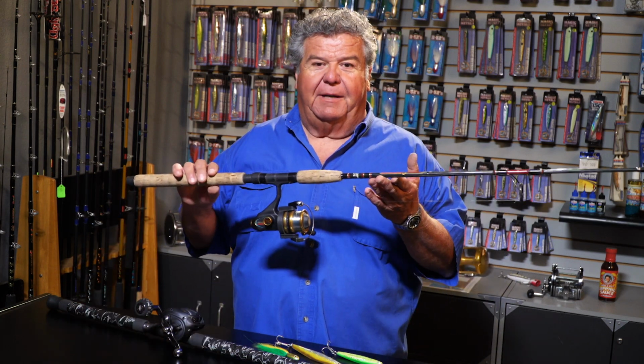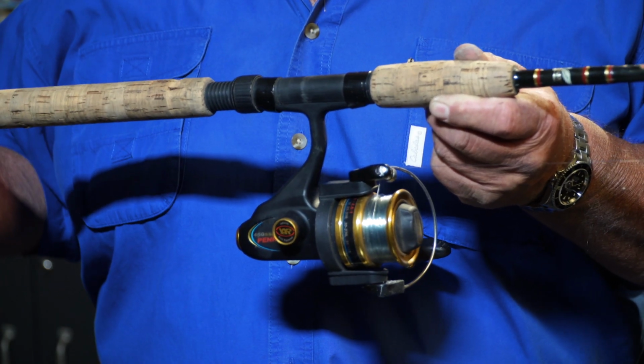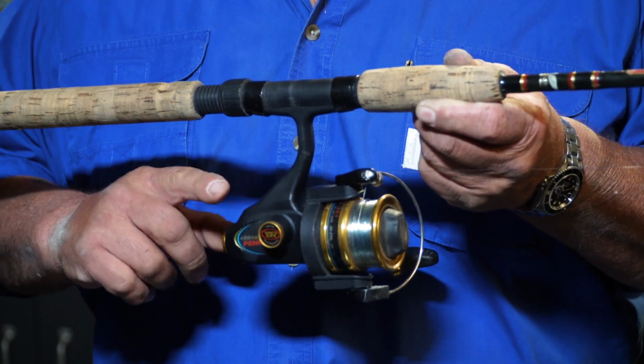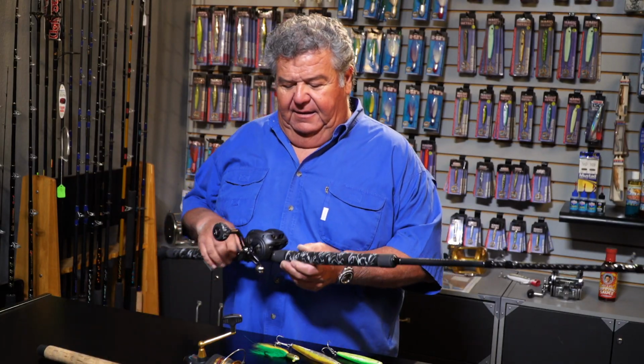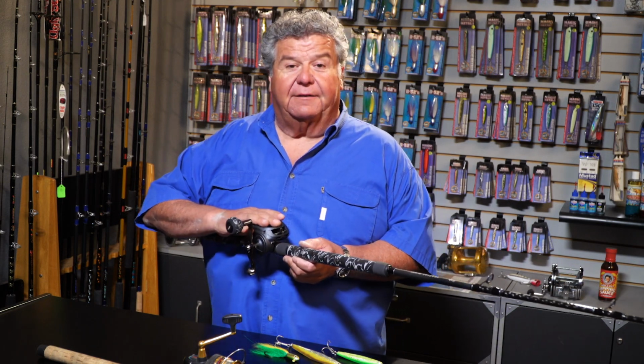Something like this with 20-pound test line works out fine. You can even drop down to 15 if the fish are picky, but a little spinning reel like this, a medium to light action rod, works out fine for these local trips. And then the outfit that most people are going to bring is something like this. It's a level wind reel, low profile. This is a 400 series.